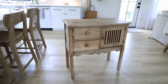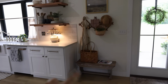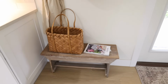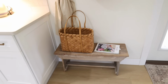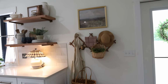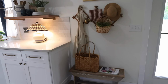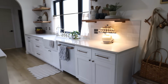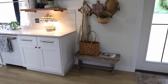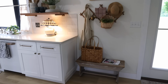So here are my thoughts on where to put this piece. I'm kind of thinking of putting it right here instead of this bench. I've had this bench here for a while. I like it. I don't necessarily love it. I've always kind of envisioned more of a raw wood cabinet piece here. So maybe we'll try it out, see how it looks. We do have a lot of cabinetry going on already, but I think that just more of that raw wood would be really pretty, kind of tie it all together. So that's the one option.